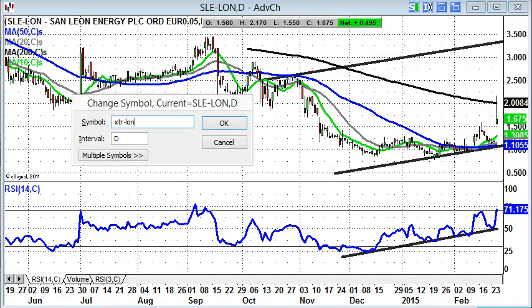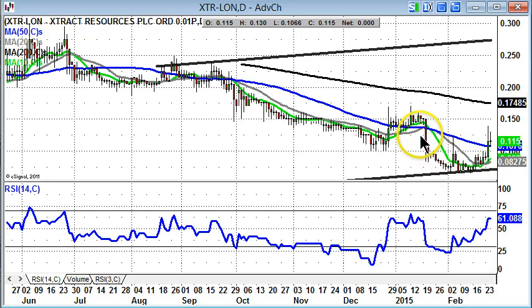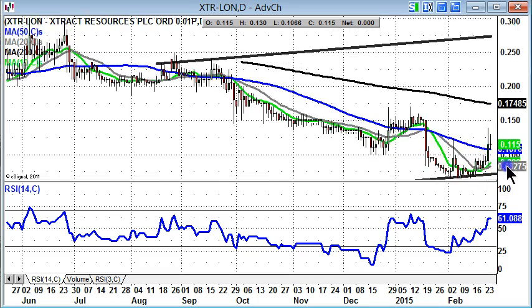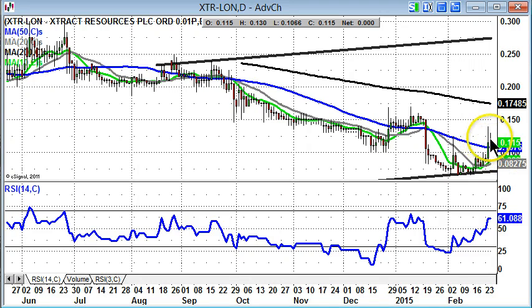Finishing off with Xtract Resources, where it also looks as though we've got a similar recovery pattern, this saucer shape pattern similar to Graphene that we talked about earlier. The good news here really is the price action above the 10-day moving average at 0.1 pence for Wednesday. That's 2 days where we've been clearly above this feature. So this charting support should come at what was formerly resistance at 0.1 pence. Only back below the 20-day moving average at 0.08 pence would really be outright bearish for the shares.